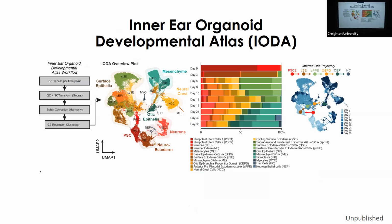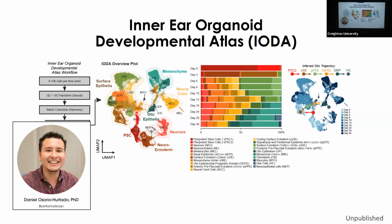Just at a high level, we start out with pluripotent stem cells, and then we can see this immediate branching of surface epithelia forming, as well as neuroectodermal cell types forming neurons. And then within the surface ectoderm, we see diversification of different surface epithelial cell types like preplacoidal ectoderm, something called the otic epibranchial placode domain precursor cells, and then ultimately otic epithelium, which forms hair cells, as well as neurons. We can track the development of neurons branching off from these otic epithelia. And a lot of the visualization for this was done by a talented bioinformatician in my group, Daniel Osorio.